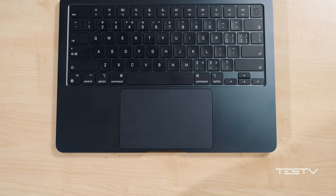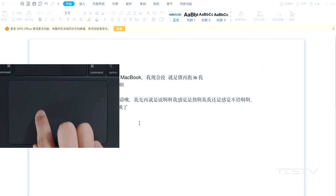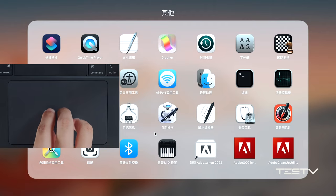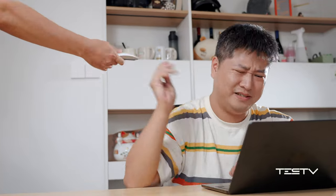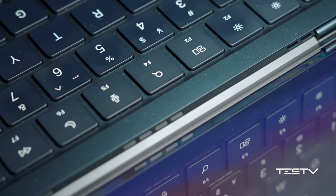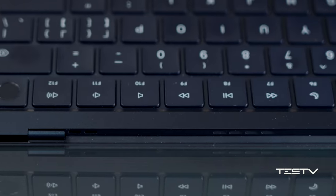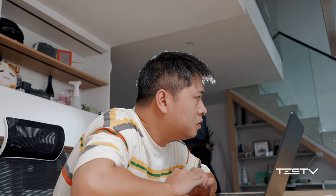Under the keyboard is the gigantic trackpad. Single finger gesture, two fingers, three fingers, and four fingers gestures. I only love Apple's trackpad. Aside from productivity, you don't need a mouse. It is fluent enough. On the top of the keyboard is the four-speaker sound system. Apple put the speakers here this time. Probably because of the sound resonance, MacBook Air actually sounds good.